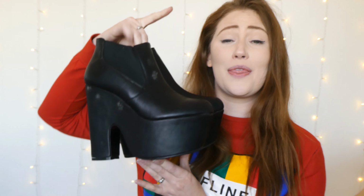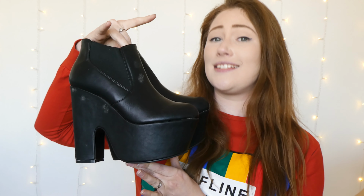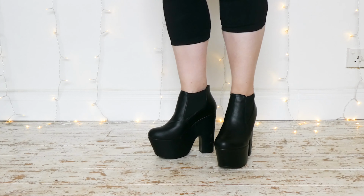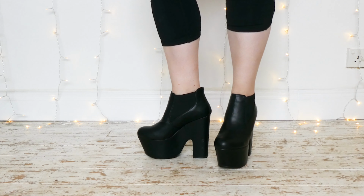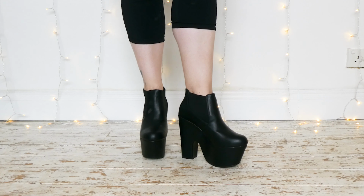So I think I'm probably going to break my neck trying these on, but let's get them tried on and see what they're like. See if they're comfortable, see if they feel as high as they look. Wow, that platform is crazy. So let's get them tried on and see what they're like. Okay, so oddly enough, these are actually really, really light and they're not as high as you think that they are. They're kind of really comfy.